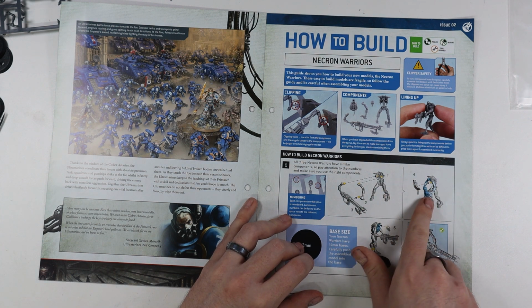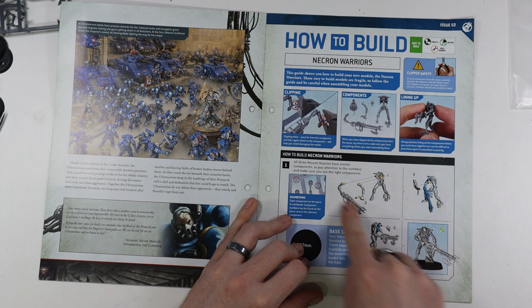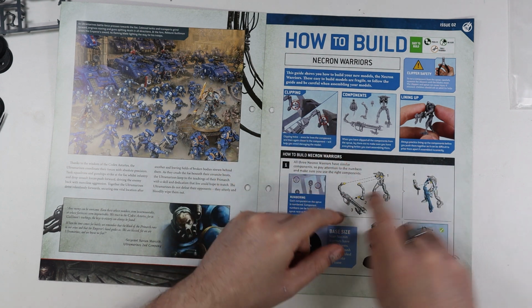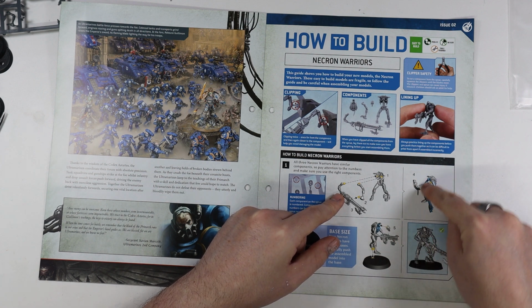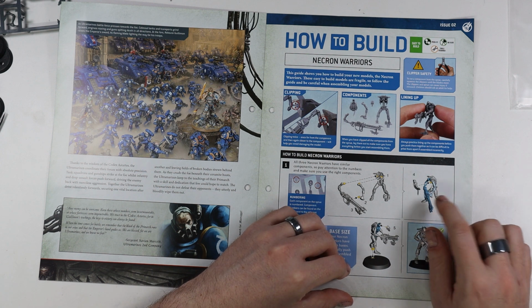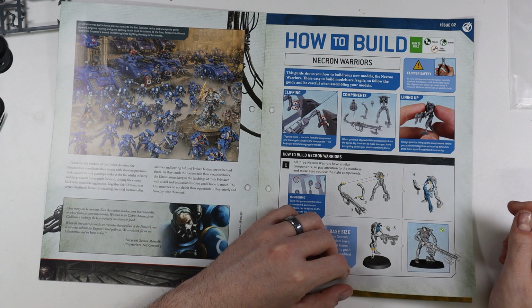This is really the preferred way. What I tend to do is I'll put the arm into the gun first, then line them up, try and press them in. It looks like that presses into there, but it kind of doesn't great. And then try and wedge this into the gap to push it together. They're not the best things for putting together, honestly. For beginners, getting people started, these Necrons are not fun.